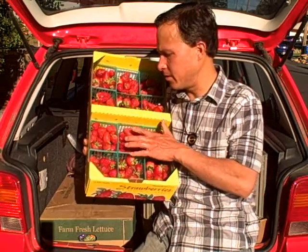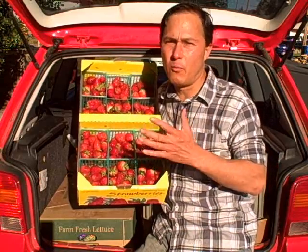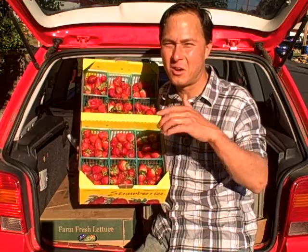This flat of organic strawberries here, $12. These are organic strawberries, an amazing deal. And I went to the farmer's market at the very end, and that's the way you're going to assure you get the best deals, because they don't want to take this stuff home.